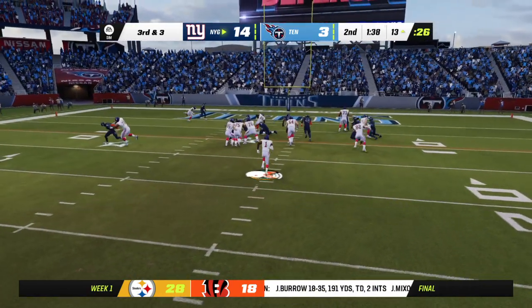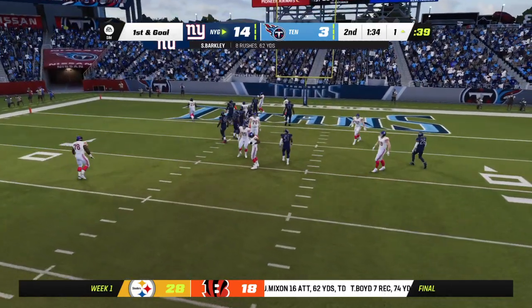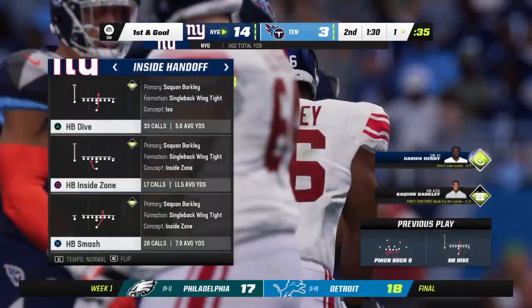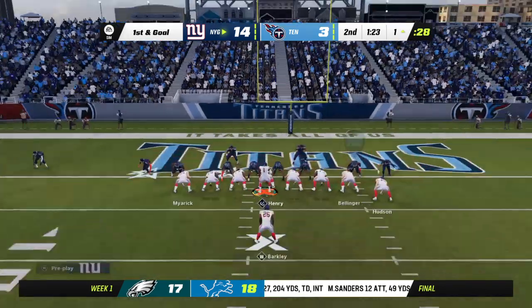They'll try to run for it with Barkley. And he couldn't quite get there. Tackled down at the one. 62 yards rushing for him in this first half as he is looking in midseason form here in the opener.